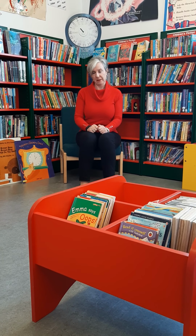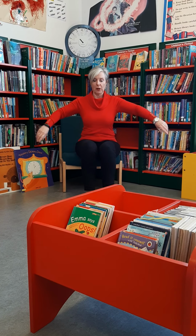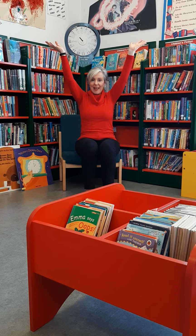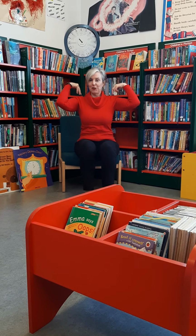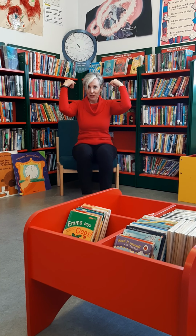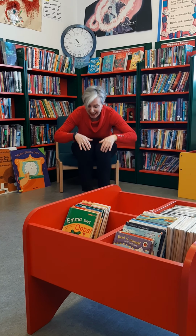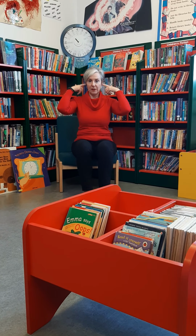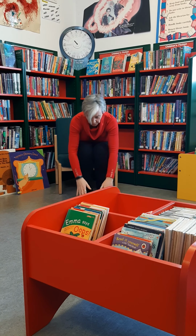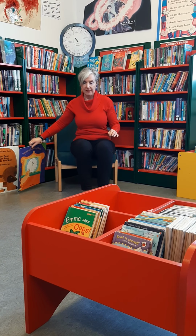So, I think we're going to start off with some of you guys know this. Head, shoulders, knees and toes. So, those of you who come to Dunboyne Library, you know what to do. Hands up in the air. Shake them around like you just don't care. Hands on your head. Hands on your shoulders. Hands on your knees. And hands on your toes. Head, shoulders, knees and toes. Knees and toes and eyes and ears and mouth and nose. Head, shoulders, knees and toes. Knees and toes.